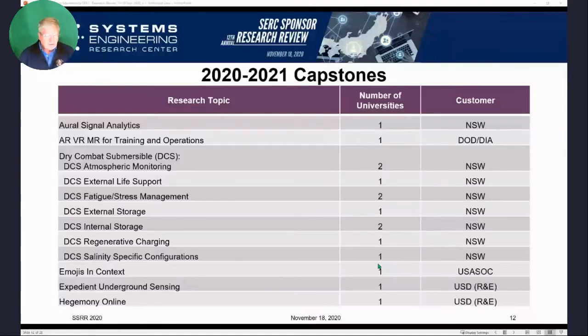We're looking at emojis as they are used in various social media, especially in foreign languages. We're doing work on a very low-cost means to sense unauthorized underground activity, digging, tunneling, stuff that's going on basically around a perimeter that may impact the security of the perimeter.